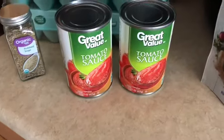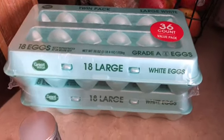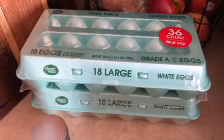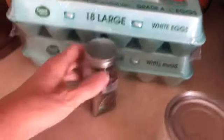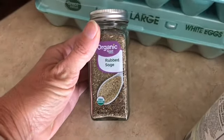I needed a couple of cans of tomato sauce, 36 large eggs. I seem like I go through so many eggs lately. Do you seem like you do the same thing? And also some rubbed sage, and that is also for a recipe that I'm making this week.